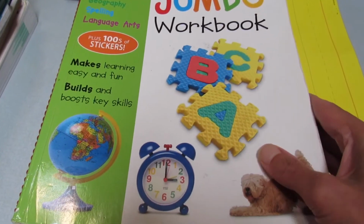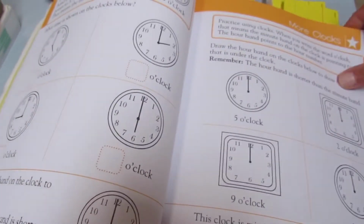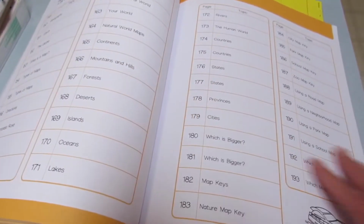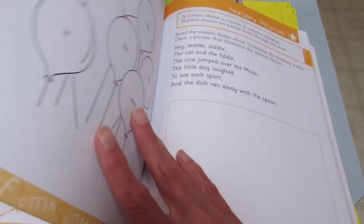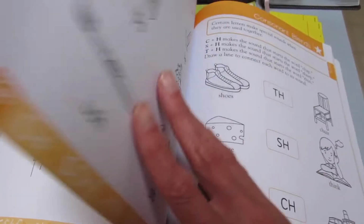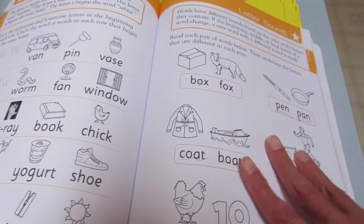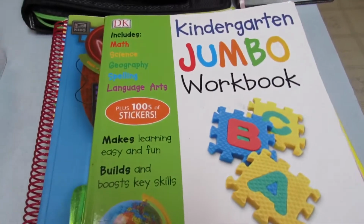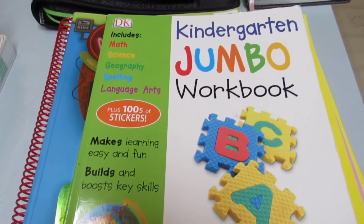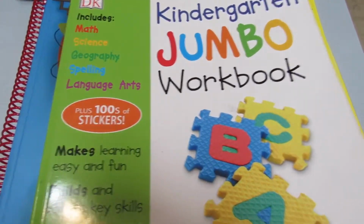Kindergarten Jumbo Workbook. She's already been working on this last year, but it's got all kinds of things. It's got geography, spelling, math, all kinds of stuff in here. Here she colored in our state. Nursery rhymes, rhyming match, consonant blends, letter sounds. So one thing I have to tell you about my girls, they love workbooks, which is a big help for me because they just go right on through their workbooks.